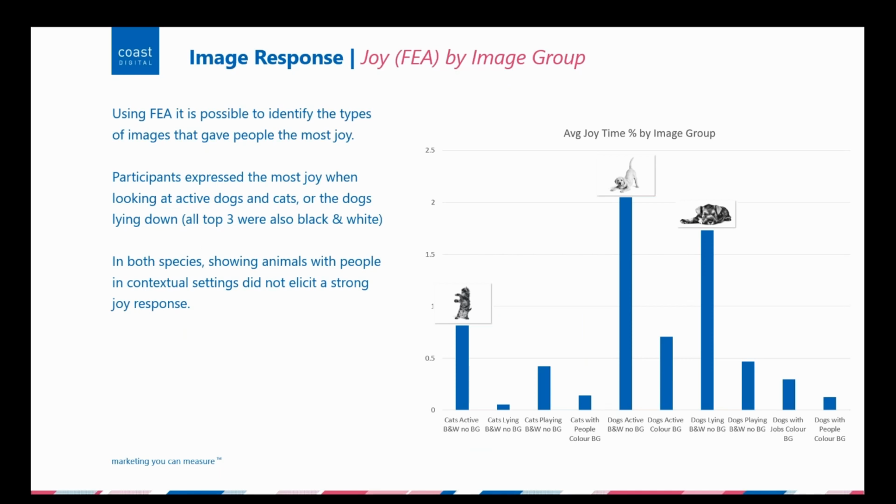In this instance, we focused less on the negative side. Funnily enough, when you've got in-market dog and cat owners doing your tests, they smile at pictures of dogs and cats, which isn't necessarily a massively scientific or groundbreaking finding, but what it does tell us is which type of images they like the most.